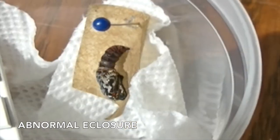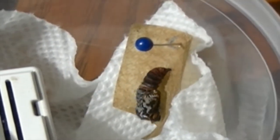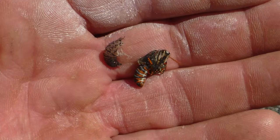Another event that is not healthy is when the larvae has difficulty eclosing, that is, the butterfly to hatch from the larvae. This one has a lot of problems, and in the end did not expand its wings. Although it is alive, it will not survive, and like this one, dies.